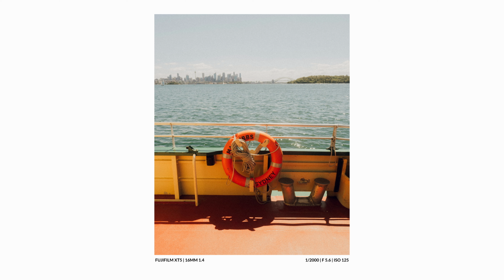So I decided to frame it in the center on the bottom third line, and then have the city skyline on the top third line. And I had to be pretty quick with my framing because this ferry moves quite fast, and so I didn't want to lose that skyline in the background.